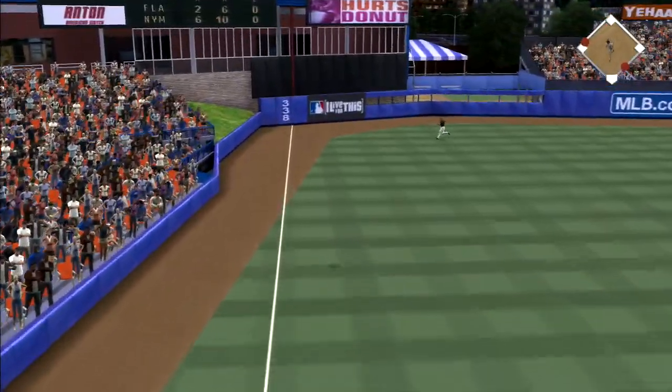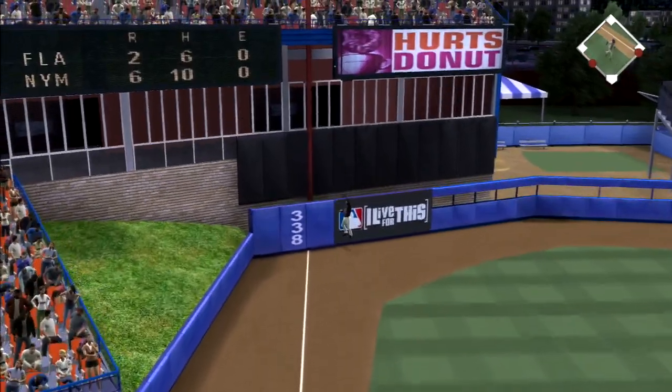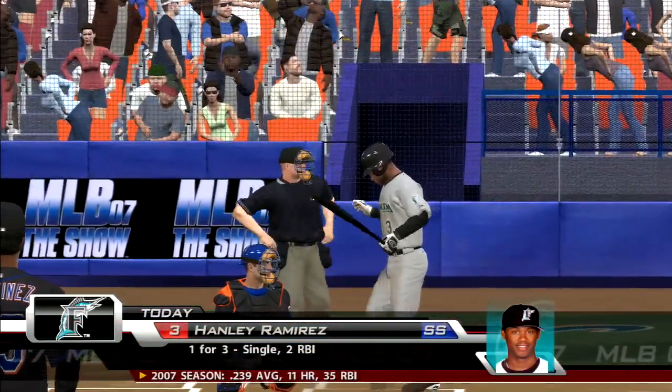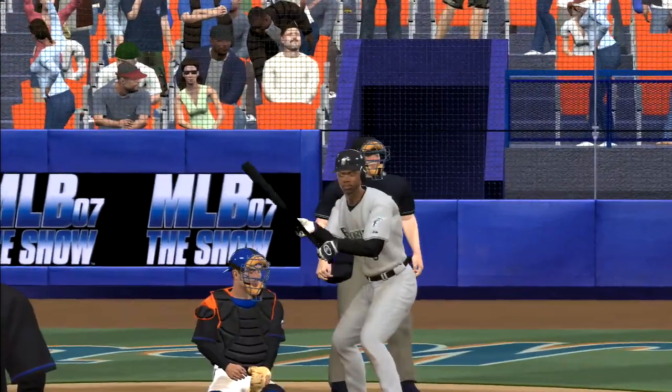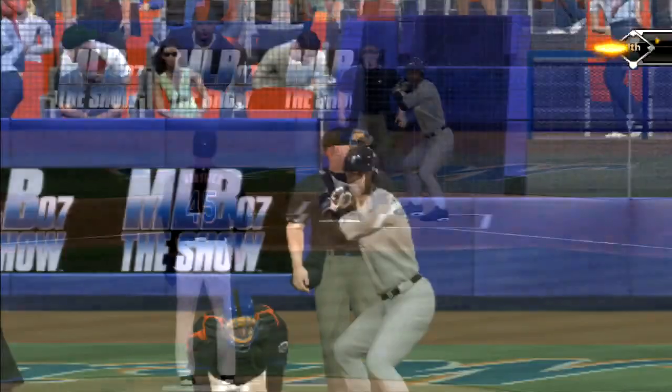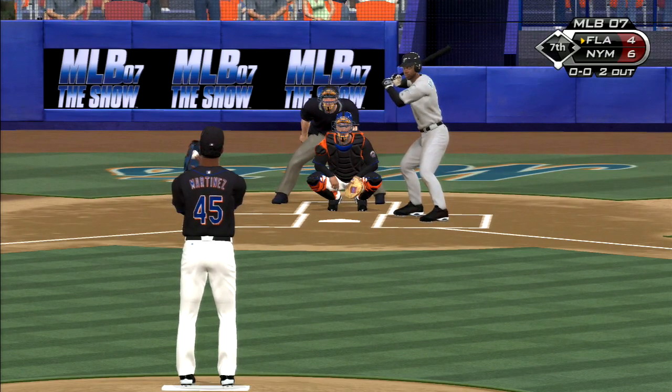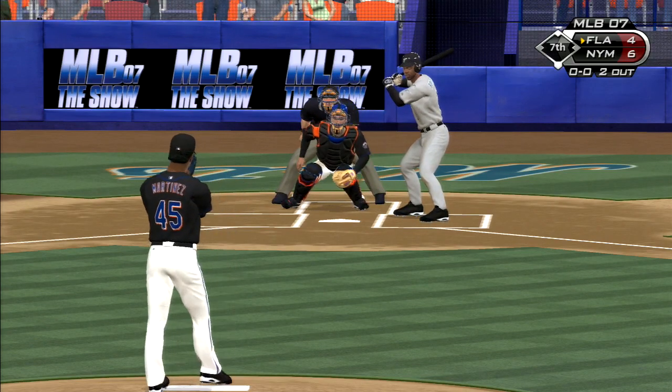High in the air, deep down the line in left, hooking just a little, and that ball is gone as he tucks it over the wall down the left field line. So a 2-run homer down the line in left, and they cut the gap here. It's now 6-4.